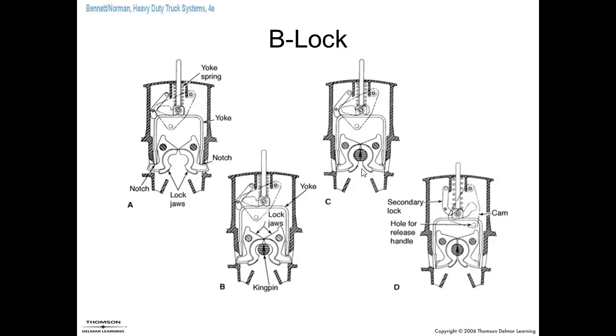So we've got almost a fully engaged lock here. We're backing under the trailer more and more. The kingpin is coming in, causing these to rotate and close around it. That yoke is sliding further and further down until it is fully engaged. The kingpin is fully engaged.